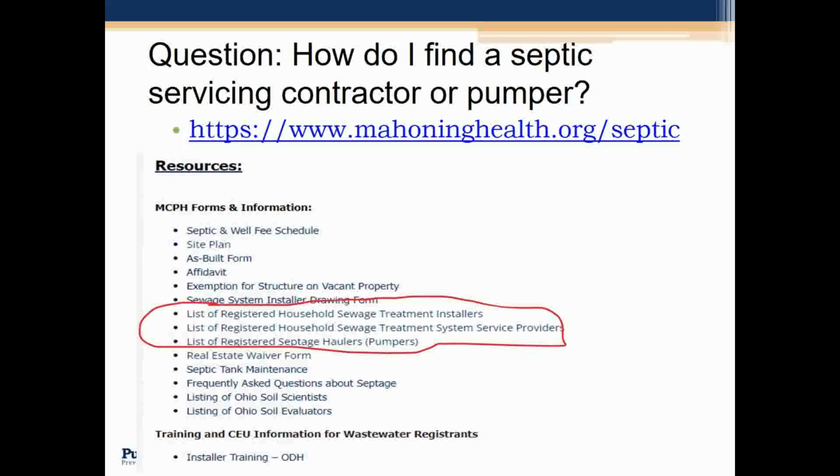This program is not about the money. It's about maintaining that septic system. It's about getting the most life out of that septic system. And again, if you maintain it, getting an extra 10 years out of a $20,000 system is a considerable investment for everyone. And that's a big part of what this program is.